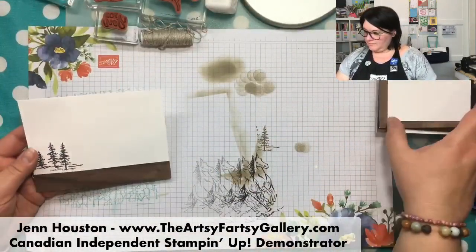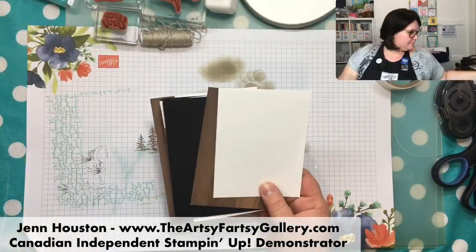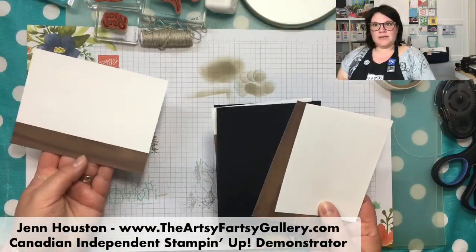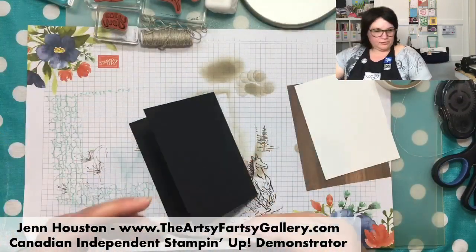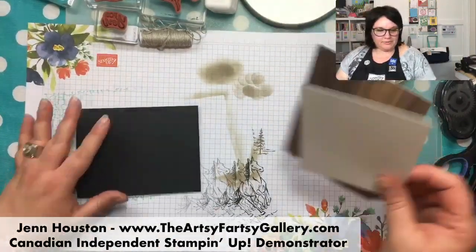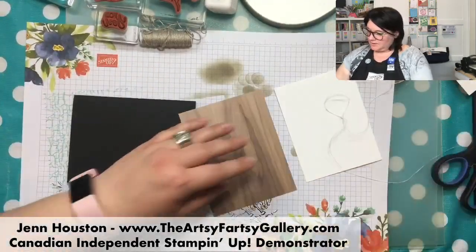Now I've already done the envelope. I just did it with the black and the trees. Let's put this over here. And this was my envelope. I decided just to put the wood textures on there. And this here we'll put over in there too. Okay, so first step. Let's glue this wood textures paper, my favorite.